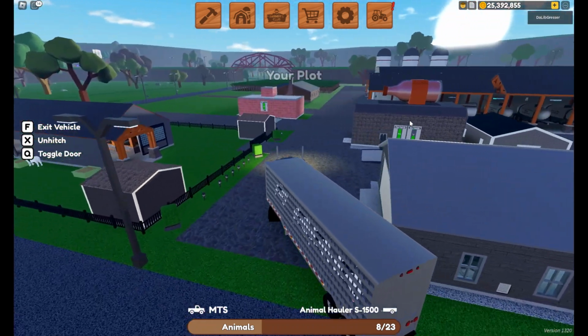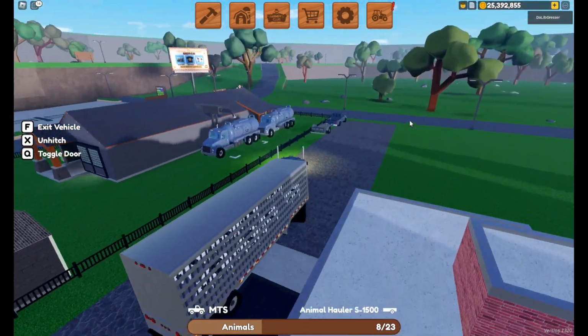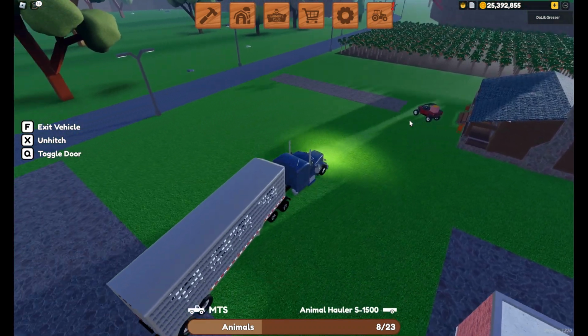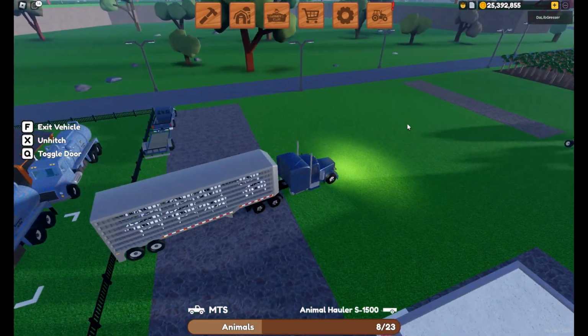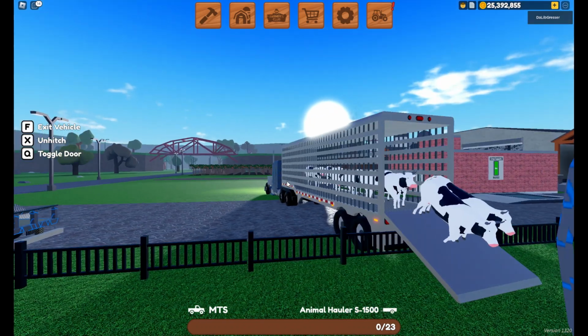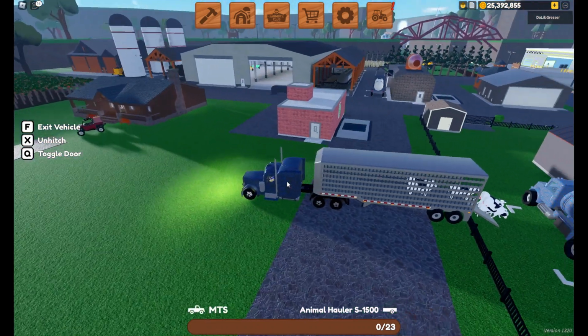I think we can squeeze through this. Let's try it. Ooh, ooh, ooh. Oh, look at that. Got some skills. All right. Let's see if we can just back this up. Boom. Drop that gate. And watch some cows come home. The cows will come home two by two.